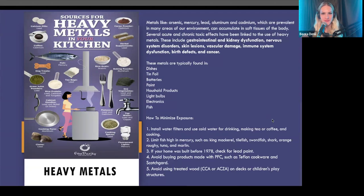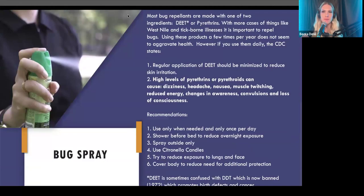No worries. All right, looking at bug spray. Obviously, we don't want the bugs on us, but let's talk about different things that are in most bug sprays. Most bug repellents are made with one of two ingredients, DEET or pyrethrins. With more cases of things like West Nile and tick-borne illnesses, it is important to repel bugs, right? We obviously need to repel certain bugs, but we want to use these products only a few times per year. It does not seem to aggravate health, right?